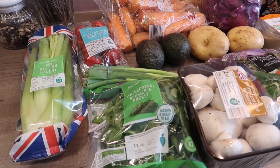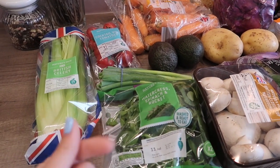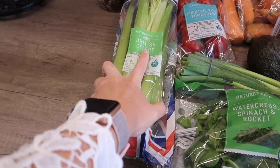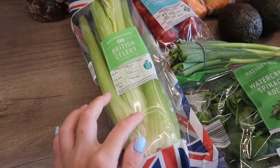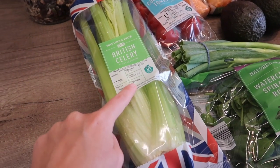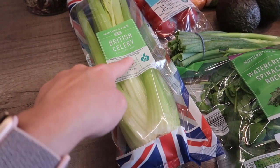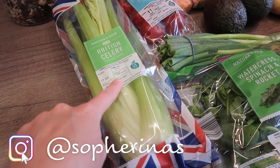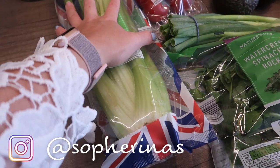Okay guys, so as usual, starting in this section, which is like the fresher food type section, we have a bag of British celery from the Nature's Pick Aldi range. For this bag, it was 50p. This is actually mainly for snacking on. If we have a roast dinner on Sunday, we occasionally roast some celery with whatever we're cooking that day. So there might be some left over for Sunday's dinner. But yeah, this is actually for snacking purposes.